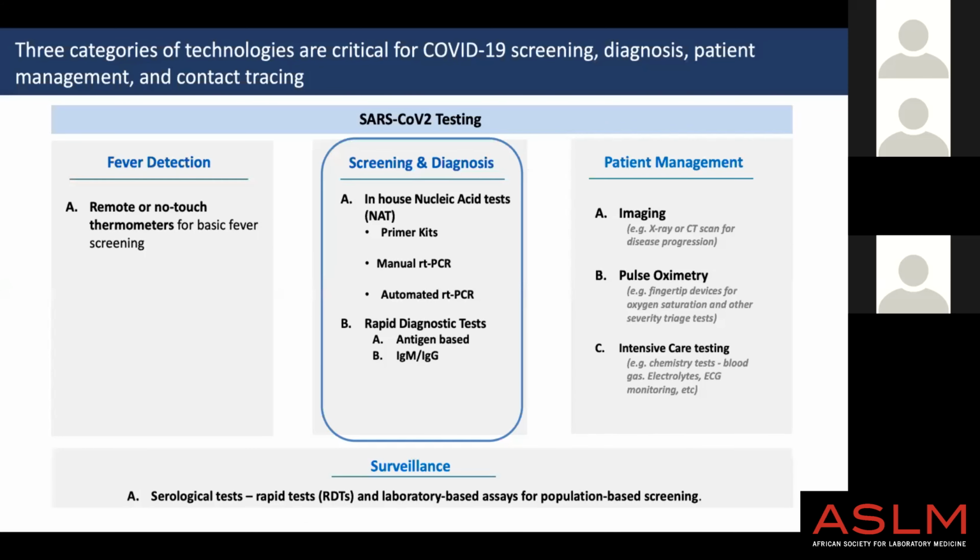So what does this mean for testing then? Well, obviously we need to test in order to identify cases, and then we need to follow up to identify the contacts of those cases and to help ensure that they're isolated, and then of course follow up on those contacts, to look for anyone who might develop symptoms, and then identify and isolate their contacts.